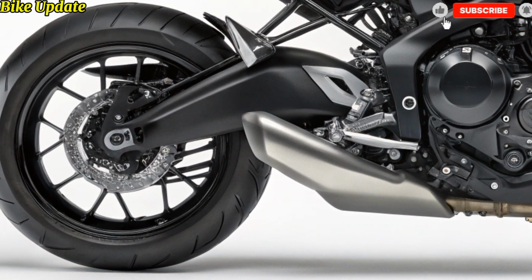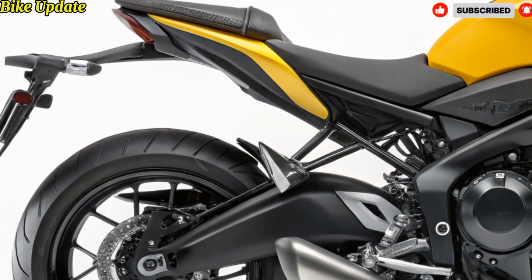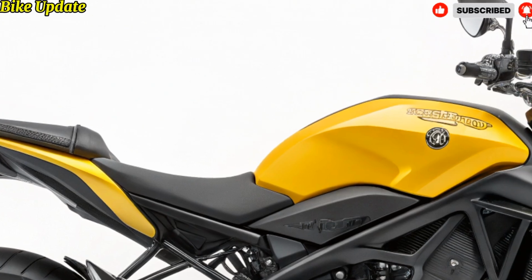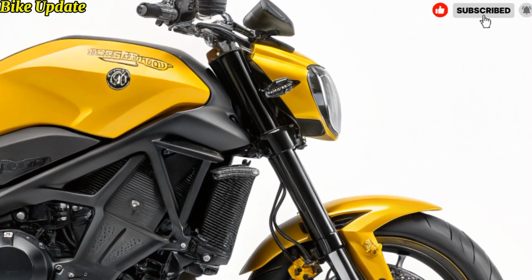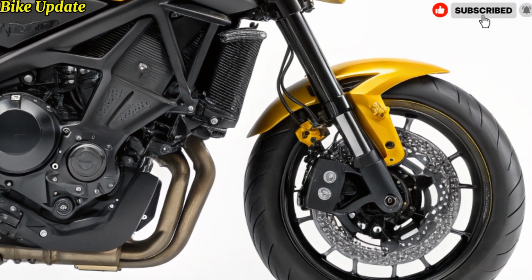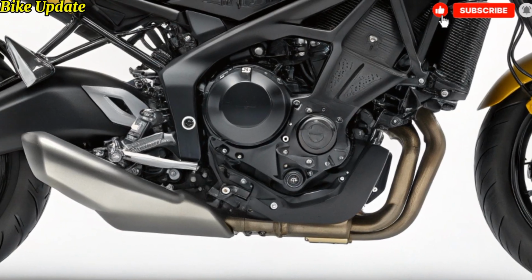Practical features: USB-C/USB charging, small compartments, e.g. under seat or tank, easy service access points. Rider integration: a cockpit layout, switches, display, that minimizes distraction, with intuitive controls. These changes will help the 2026 model work for daily use and commuting, not just aggressive riding.